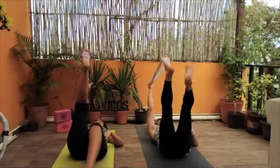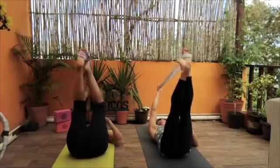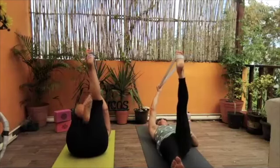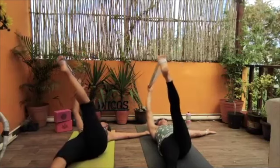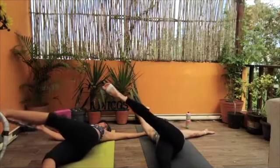Raise your right leg. Step into the strap. Take your left foot out. Press that leg down. Reach your right arm to the side. Draw your leg to the left and turn your head to the right.